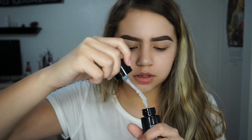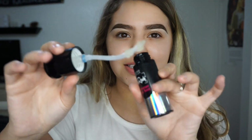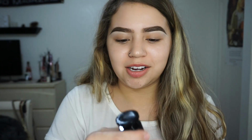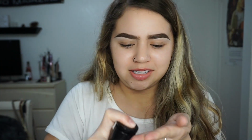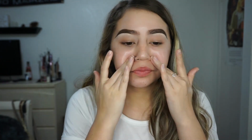Okay, this is not coming out. Oh, I don't think I have a good one. I think I actually got a bad batch, unless it's supposed to look like that. I don't really know, but it's not coming out. We're just gonna pass on this. I don't know if that's what it's supposed to look like. We're just gonna ignore that really quick. I'm gonna take my normal primer that I've been using lately, which is the Milani Prime Light.